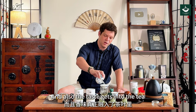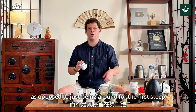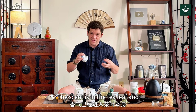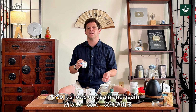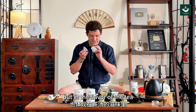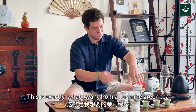And also the taste gets into the tea as opposed to just kind of being around for the first steep and then disappearing. The scent kind of is in the tea leaf, and so it shows up again and again, not just in the scent of the tea, but in the flavor of the tea. That's great. Yeah, this is exactly what I want from a jasmine green tea.